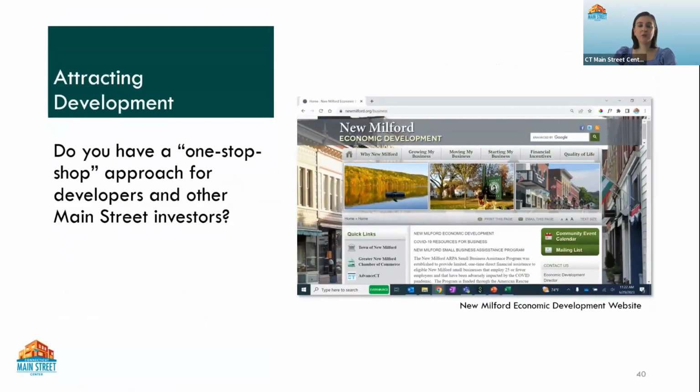Attracting development. And so what we're talking about here is that you're easy to do business with. It's easy to find the permits, the people who you need to talk to get things done, the incentives that you might have, the rules. Maybe there's signage guidelines that these businesses need to find out. You want that one-stop shop experience for investors, whether that's small business or other types of investors.